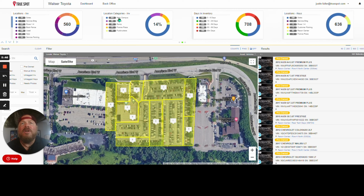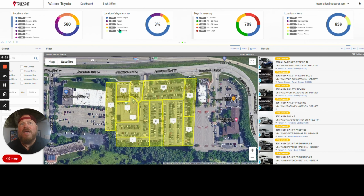Now, as we move across here, you can see that it lists out where the vehicles are, as far as, my Fuddruckers, which is one of my off-campus locations. France Place is an off-campus, and so forth and so on. So this way I can understand where my inventory is located.